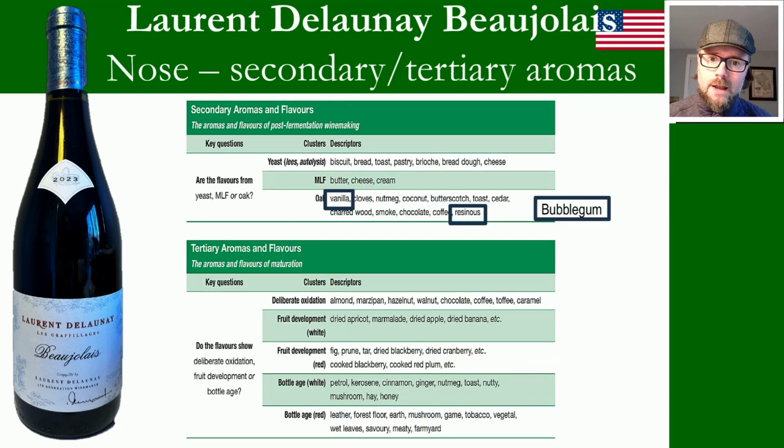Secondary through the art of post fermentation. Now, I put bubblegum in here, that could be under primary. I've also got a bit of vanilla here and even a little bit of resinous. Now, they're not from oak. These are actually certainly vanilla and bubblegum compounds produced through semi-carbonic maceration through the fermentation. So they actually both could be and should be listed as a primary.